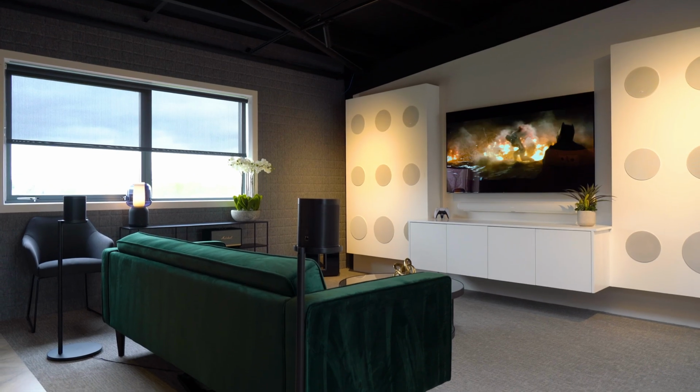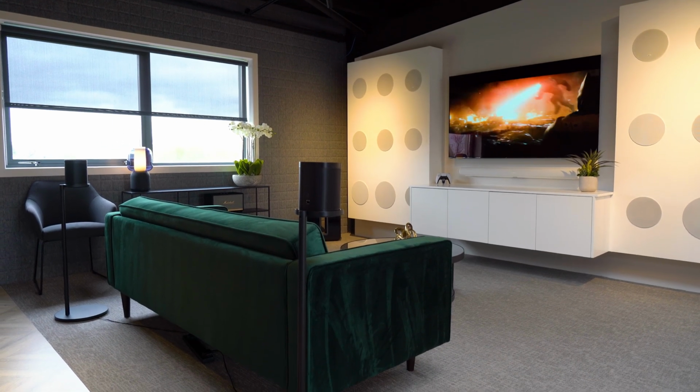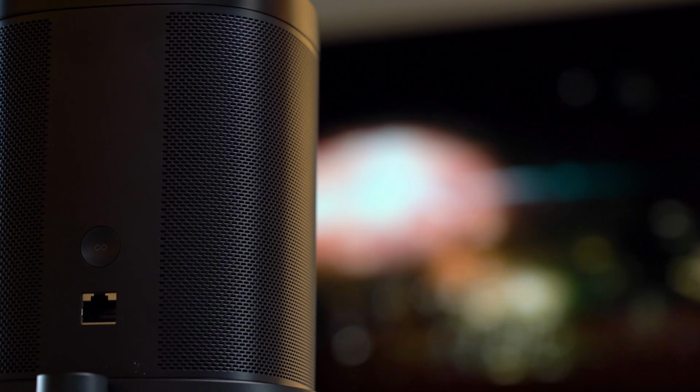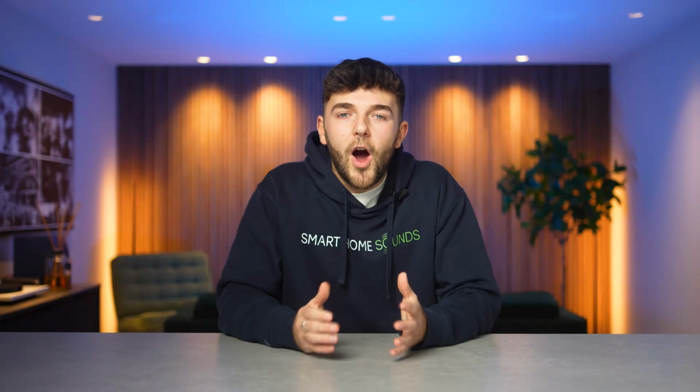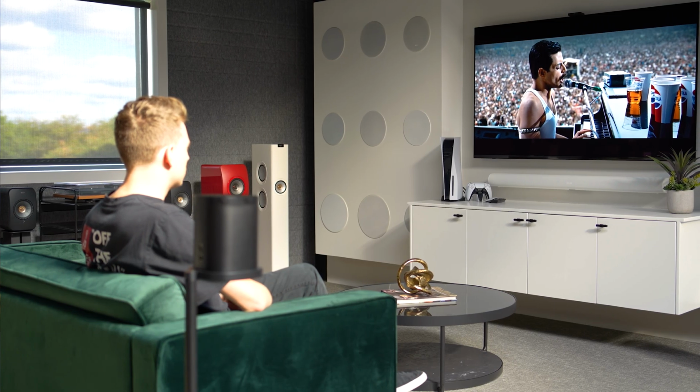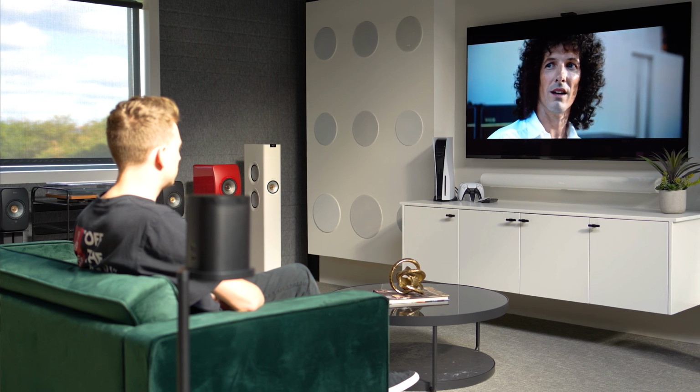It's great if you watch a lot of TV or movies that have surround sound content, as you feel like the audio is coming from all around you, rather than just from the front of the room. So if a car was driving past, you'd hear it travel across the room more accurately. It's also good for music thanks to that more realistic, spacious soundstage effect too.